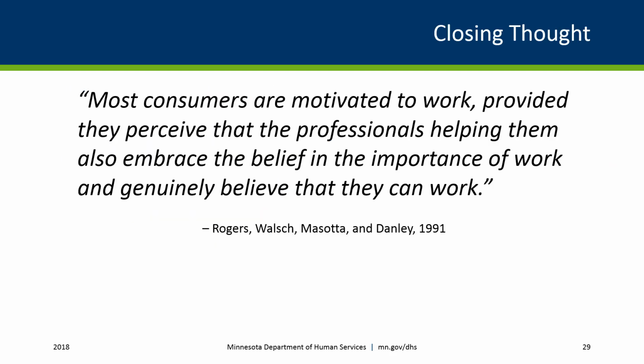We thank you for taking the time to build your knowledge in this area, and we applaud you for your willingness to help address the benefits barrier, which is a completely unnecessary barrier to employment.